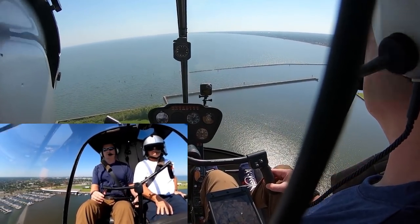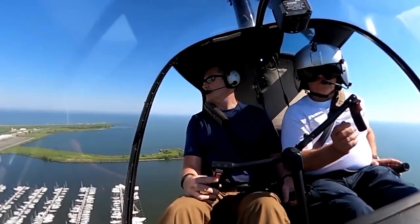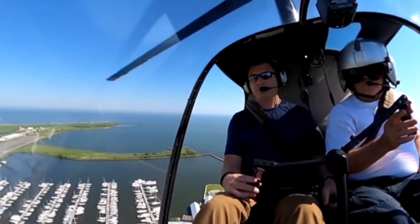Helicopter 8-0-2, taxiway Delta, cleared for the option. Taxiway Delta, cleared the option, 8-0-2.